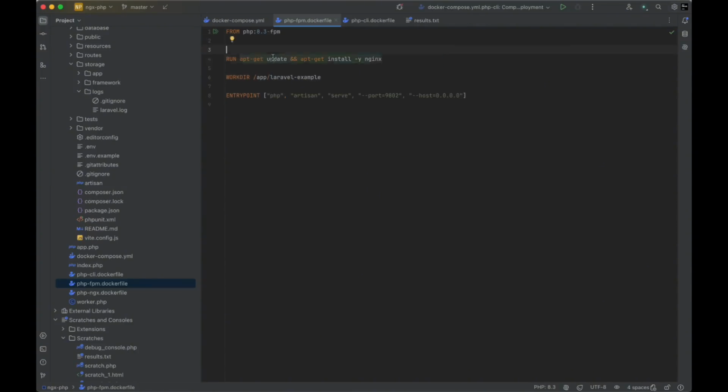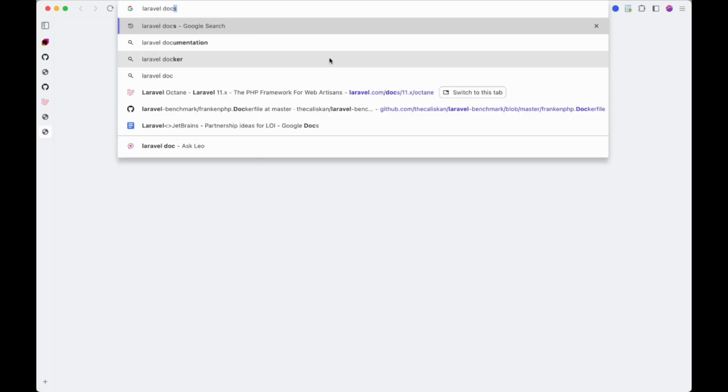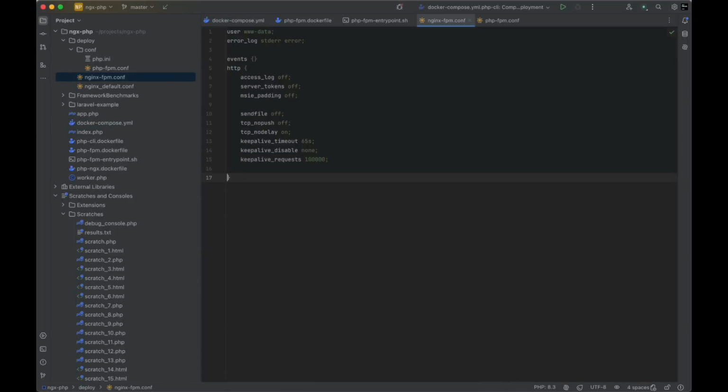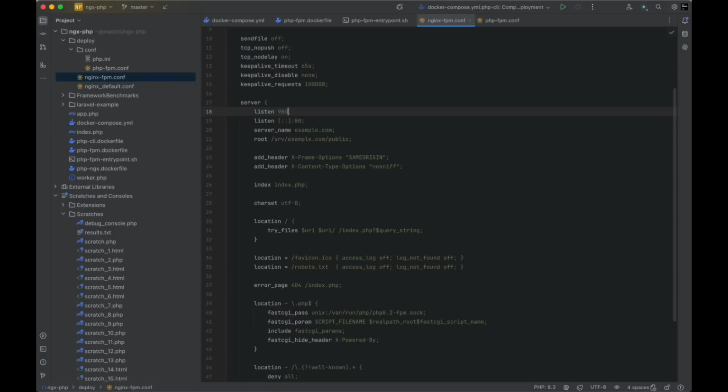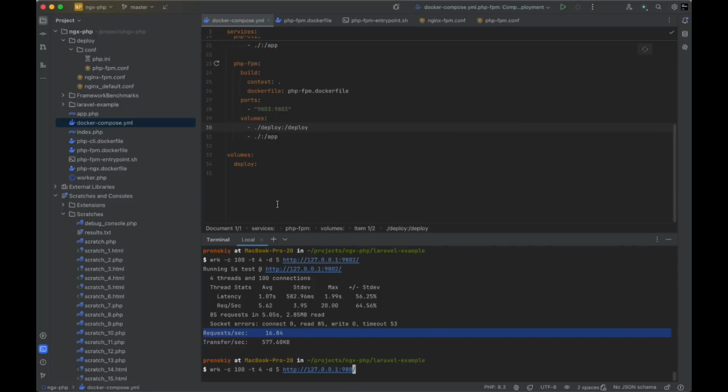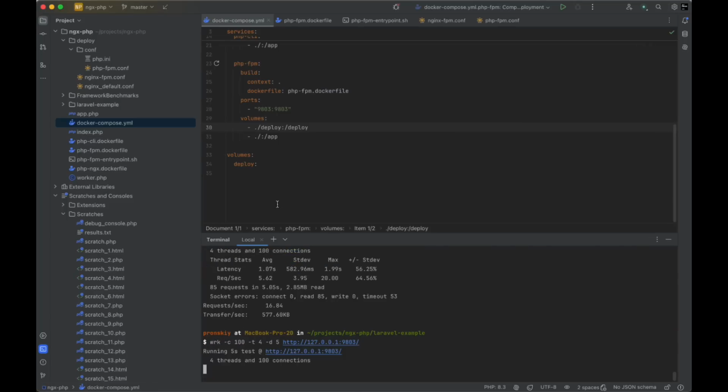I create a new Docker file with php-fpm and I add ngx as a web server. I'll use the recommended ngx configuration from the Laravel documentation, but I'll adjust it a little bit. It works, we can see the page in the browser, and now we can run the benchmark. After running it a couple of times, it's 72 requests per second on average.